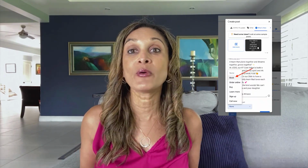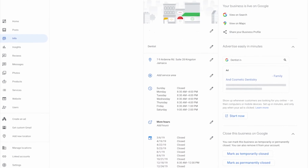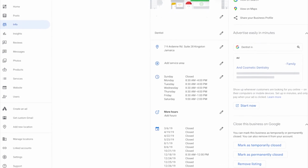And what's especially great is that you can then add buttons to your page so that people can schedule an appointment or call the practice with a single click. Super helpful when someone's on mobile, right? Make sure you're building out your page the right way and make it easy for patients to find your practice on Google My Business.